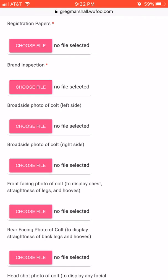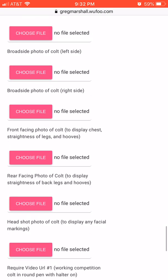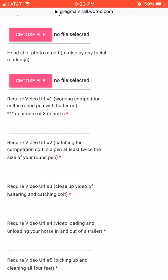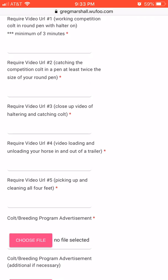Broadside photo of the colt from both sides, front and rear photos, and a headshot give us a really good idea of what that horse looks like from all angles and if it's really healthy and fleshed up. These videos also give us an idea of if this horse is a wild banshee or if this horse has been handled a little bit before.